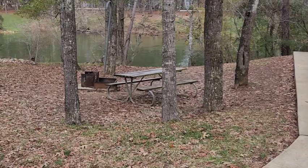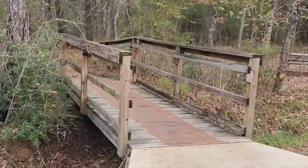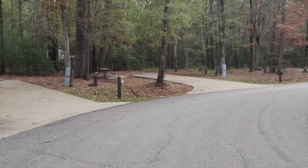Nice little bridge here. They've got trails all through this park. Lake Livingston, just for reference for those who aren't from the area, is about an hour outside of Houston, northeast of Houston. And these sites are a little bit closer together. That's okay. People don't mind that. Sometimes you gotta take what you can get.